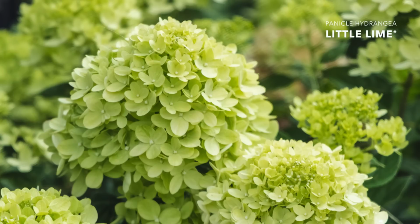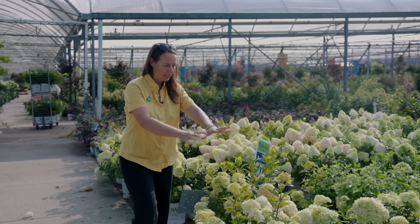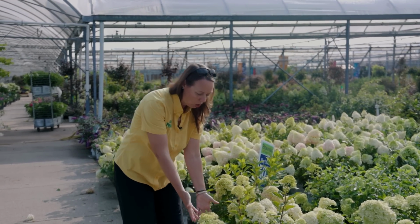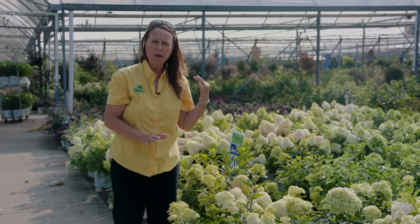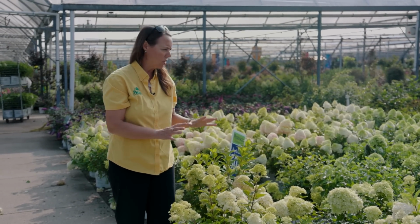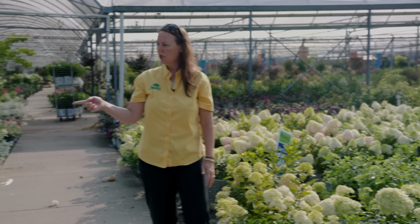Little Lime is right here next door. And again, if you enjoy that sort of limey, creamy green color, this is a great one too. Again, you can tell, nice compact habit, loads of flowers, a little bit smaller than Little Lime Punch, but still really profuse and beautiful in the garden. And then Angela's favorite is here.